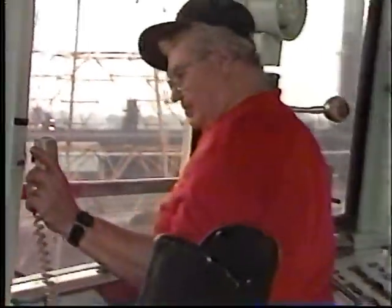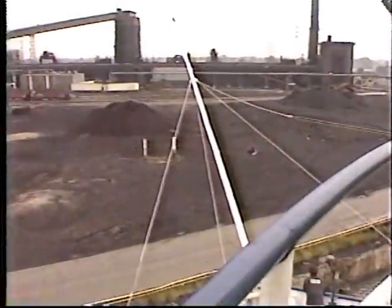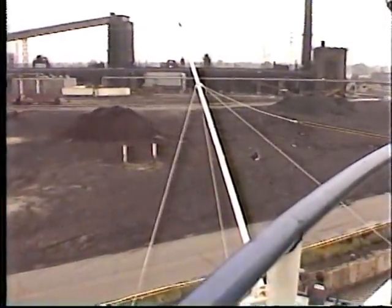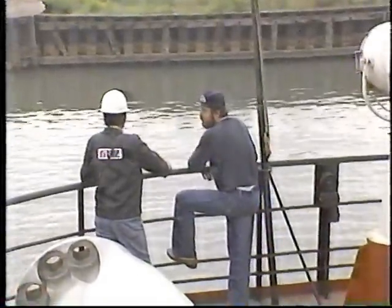Okay. I need that mate forward. He spots off anywhere from 12 to 20 feet. We try to go by forward. And then that leaves us 50 or 60 feet over the stern.